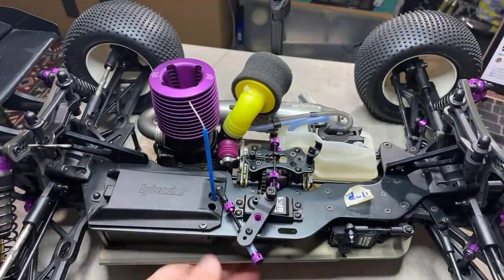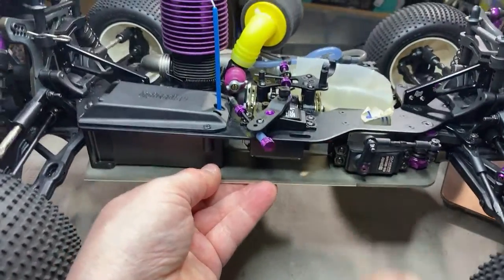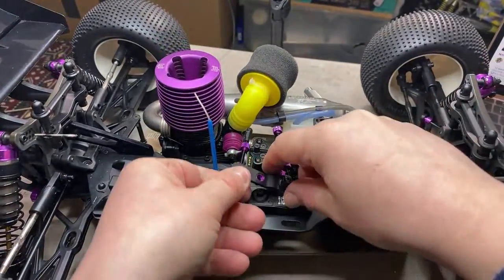Oh, well, we lost that part. No, the spacer. Get the spacer. Get the spacer. Okay, get the spacer. All right, so I'll show you right now, guys.